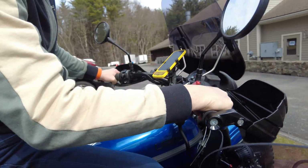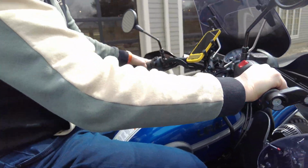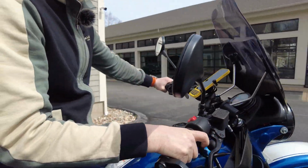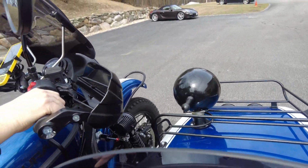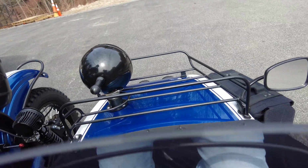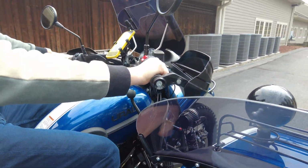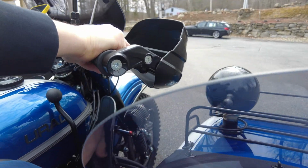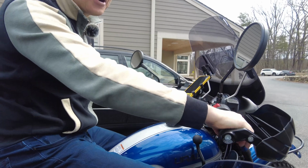So let's see how the front suspension works out over bumps. We're going to shift through a couple of gears. Do a little U-turn, first gear, second gear, third gear. Plenty of torque. I'm going to slow down because it's a one-way and it's the other way. So you just need to be careful. But Urals have awesome brakes. Excellent acceleration. And when you're slowing down, you can use all three brakes. So I was using front brake followed by my foot brake. How did it feel in the sidecar for braking? Powerful. Powerful, yes.